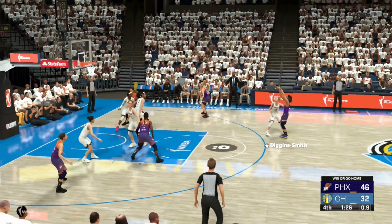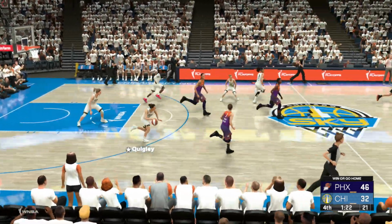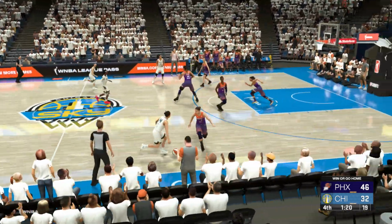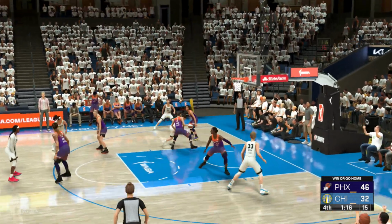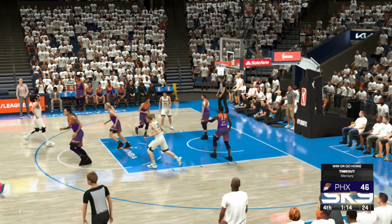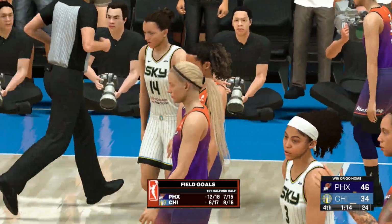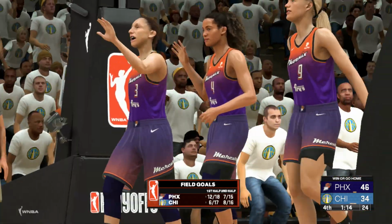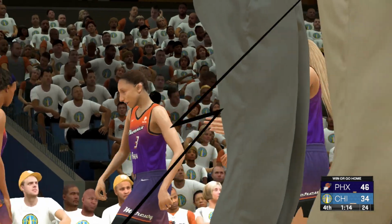Outside for Diggins-Smith. Skylar Diggins-Smith missing again. Over 3.5 minutes through the final quarter now. Here's Bailey. That one, good for two. She's going to be a little embarrassed for joining the Paramount's club on that pump fake. Come on, you got to be a little bit more disciplined. And the Mercury call time here.